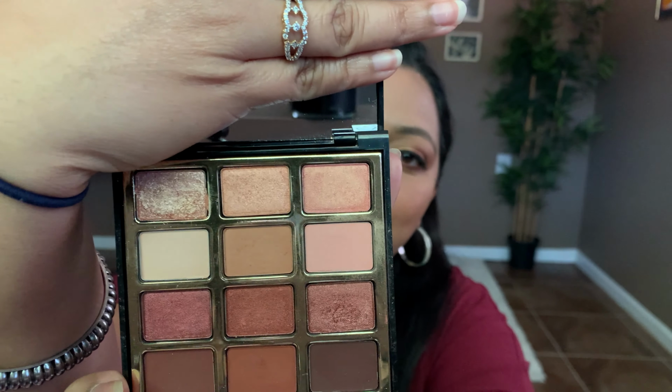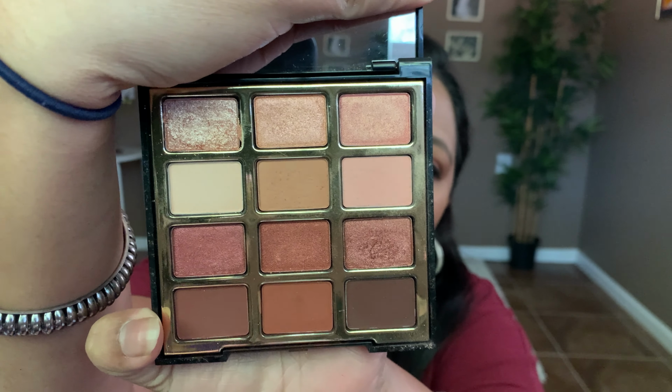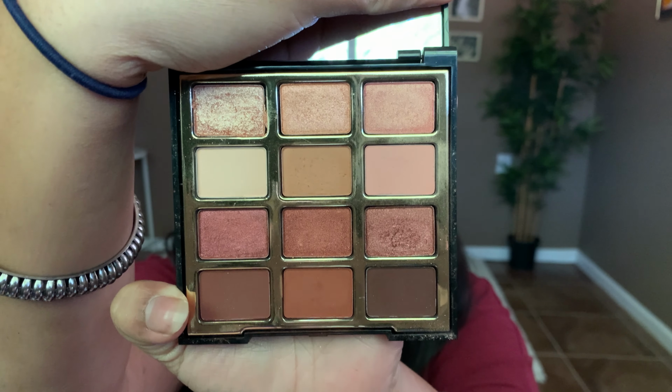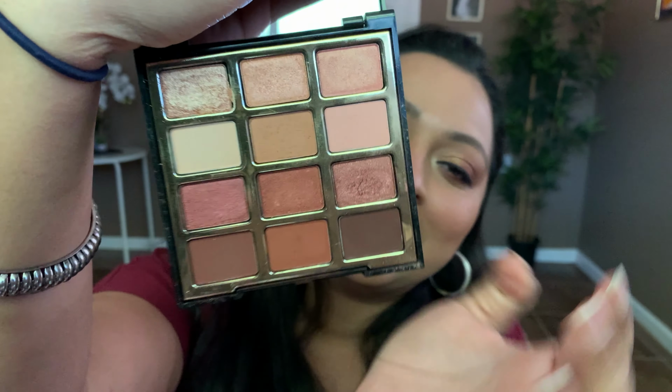The next question is my everyday palette. I'm more of a warm tone person, guys, so I love warm tone on my eyes, and my everyday palette is Milani's Pure Passion. What's the story with this, guys? Is it getting out of stock? Are they discontinuing this palette? I don't know, but I love this palette.